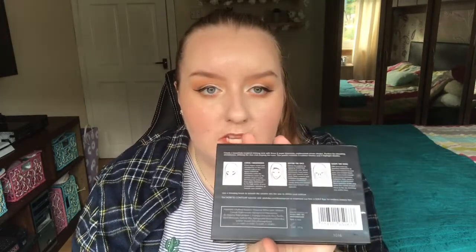But this is it here, and it's got like a few wee pictures at the back telling you how to do it and stuff like that, which is good for beginners. But yeah, cream contour is a thing that I've not really tried. I have a few palettes, but I really want to start getting into it, especially for like winter. I feel like it'd be good for, you know, this hella dry skin.